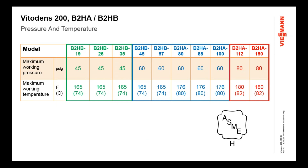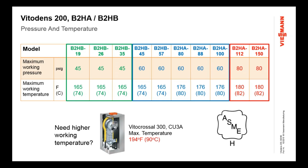Some manufacturers have much higher temperature ratings in wall mount boilers, and we just don't feel comfortable with putting too much heat and stress onto a small heat exchanger. If you need a higher working temperature, what if I need to get 185, 190? Well, we have other boilers that do that. A prime example is the Vitodens 300 CU3A series boiler. That is capable of going up to 194 Fahrenheit.